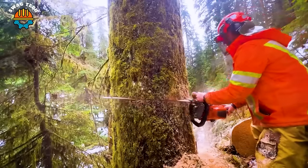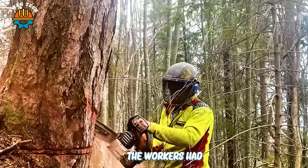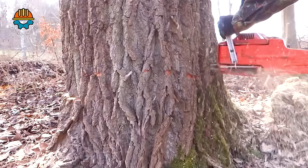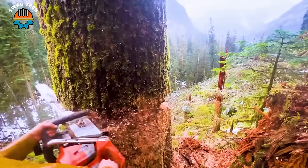I really did not expect that to get the desired tree. The workers had to go through such a difficult and dangerous sawing process. The following video will show you that besides the natural beauty and value of wood, there is also a story about the efforts, strength and danger of those working in the wood industry.